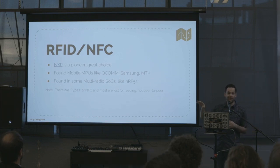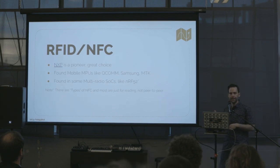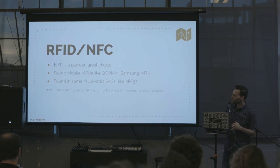RFID, we use that as a general term. It actually just is now bucketed more for longer range near field communication. So instead of a few centimeters, it can maybe go to a meter. More power hungry, doesn't have some of the harvesting capabilities of NFC-ish. These are generalizations, by the way. People will prove me wrong.